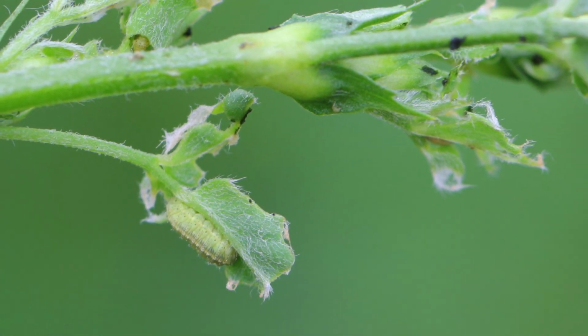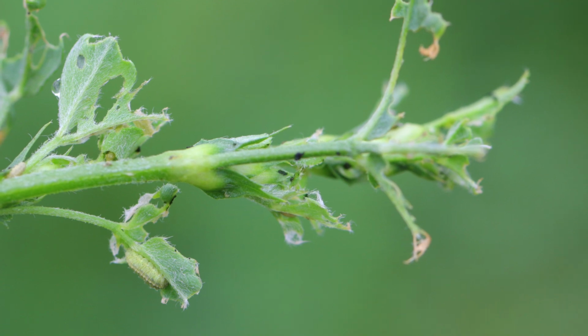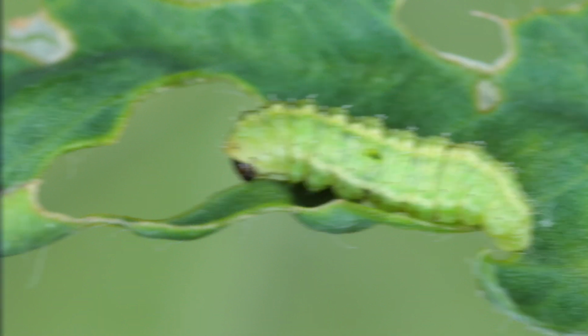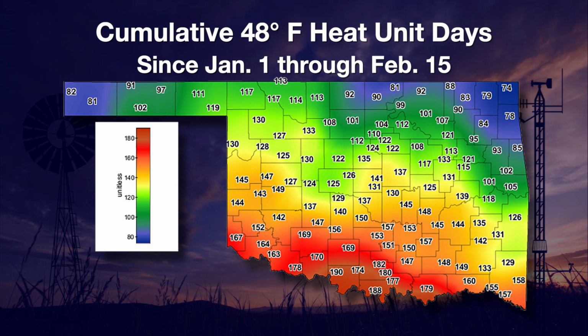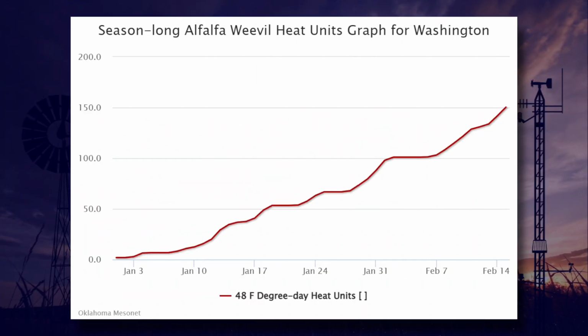Females lay eggs in the stem that will hatch when an appropriate number of heat units have accumulated. In Oklahoma, that hatch begins when approximately 150 heat units have added up since January 1st. With this map through Tuesday, you can see the red color that indicates hatch has already likely begun in the far southern counties. At Mesonet, you can also look at heat unit accumulations at an individual site as well.